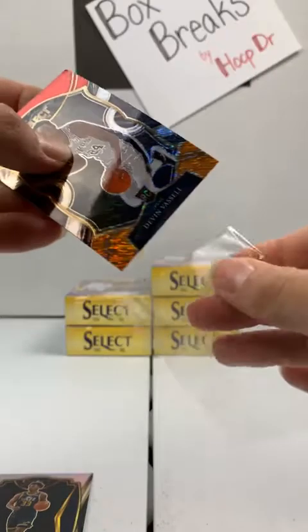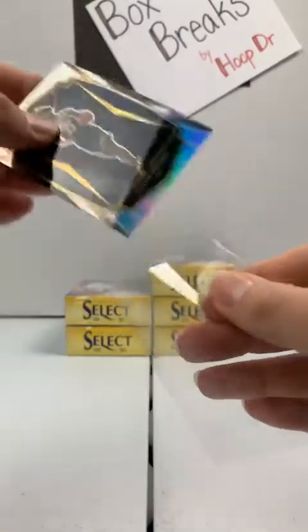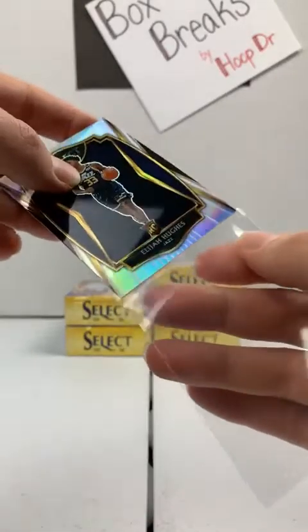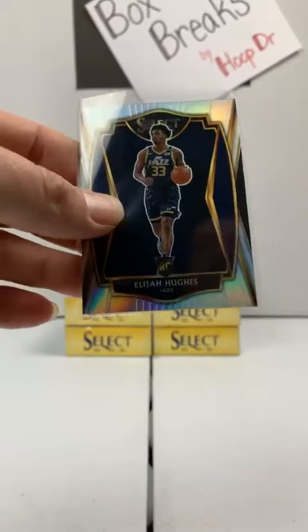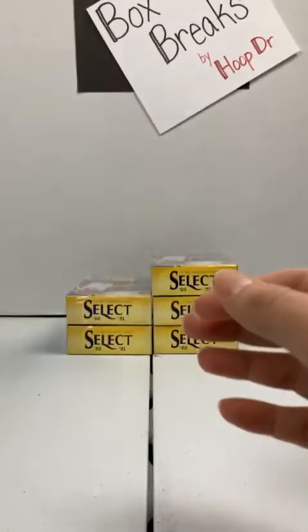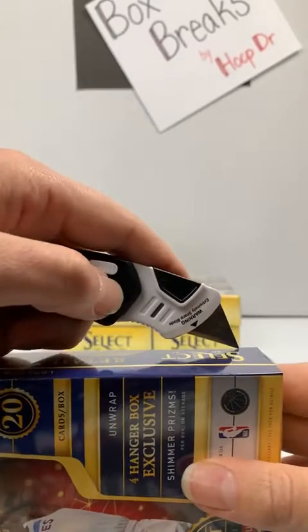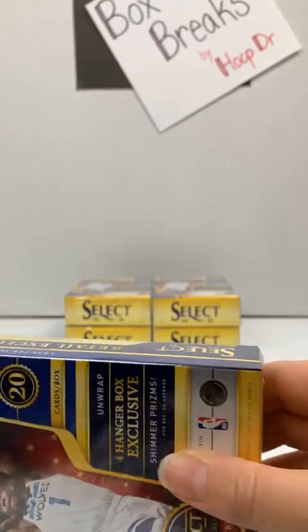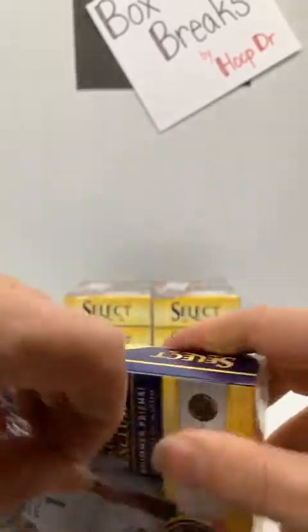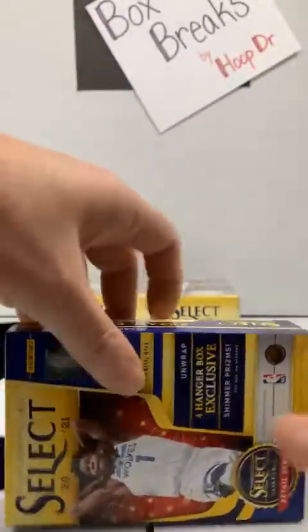That was maybe our worst box, and it was really good. Well, if we can somehow hope that the second half of the break is the best half of the break, we will have a night to remember. So that first half was pretty awesome.